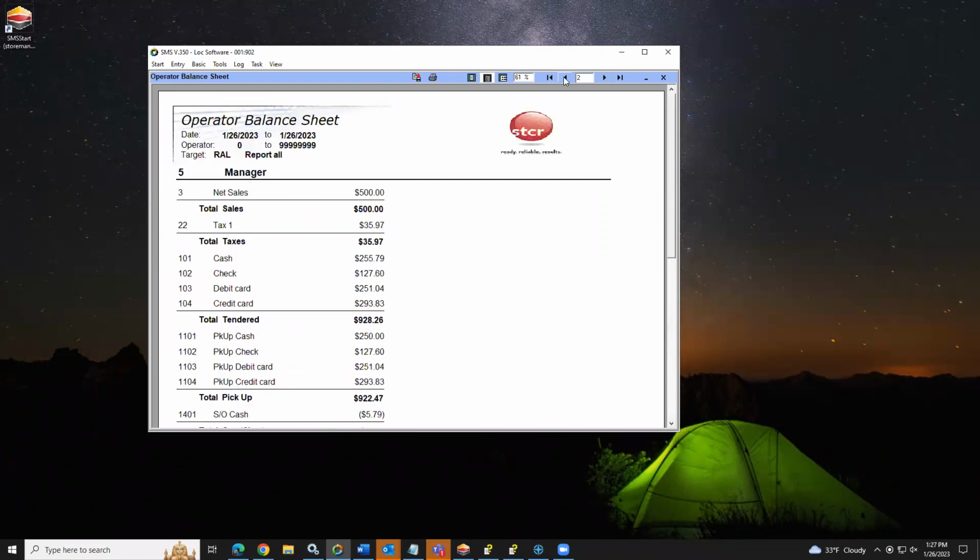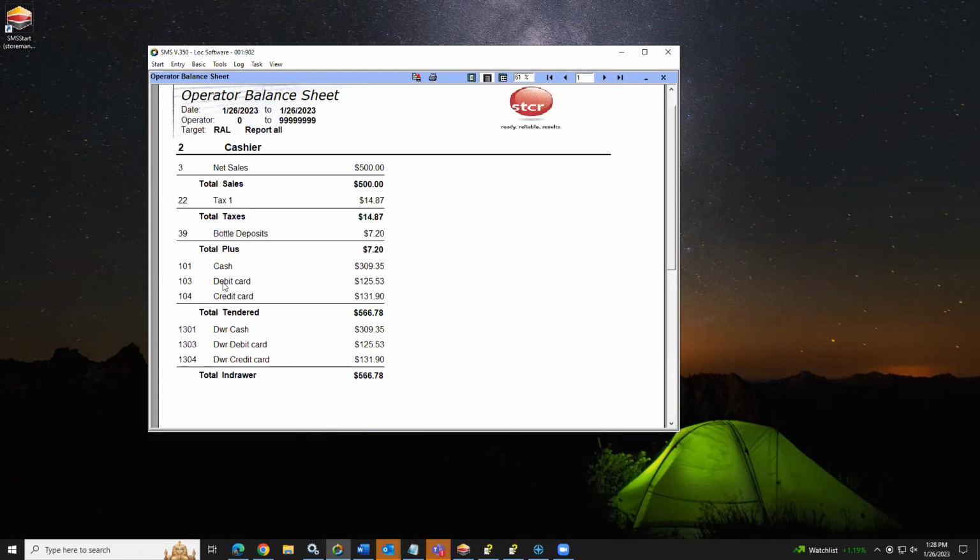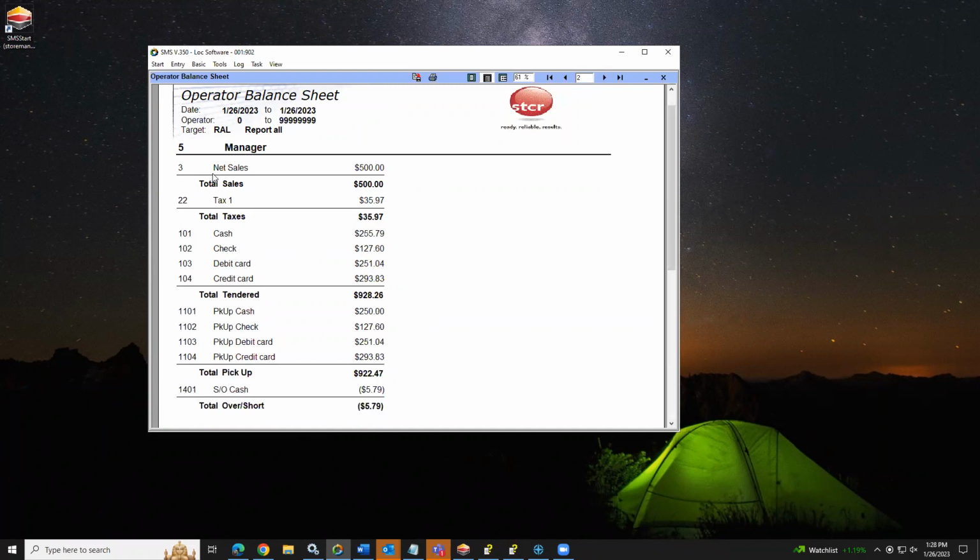So I didn't do a pickup on my cashier. I didn't do a pickup on my number 2 cashier. I did do a pickup on my number 5. So you can see right here, if I'm looking at this, these are all still in their drawer because I didn't do a pickup. But my 5, it's showing that they were picked up. So this is the amount they should have had. This was the amount that I picked up, and this is their short overage.